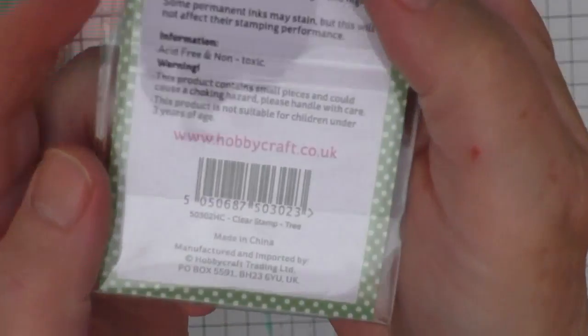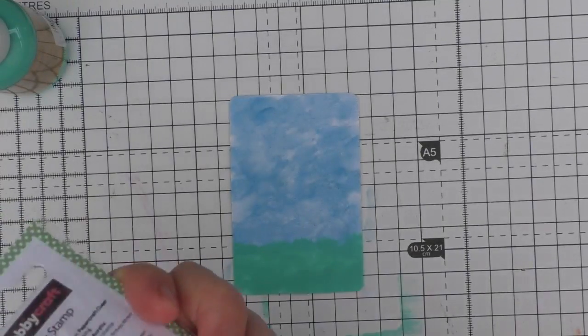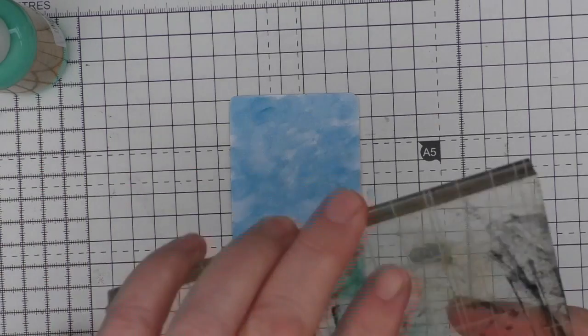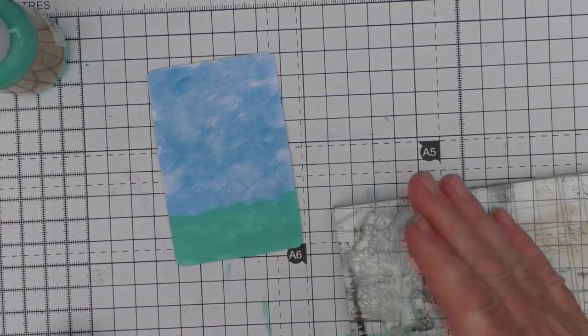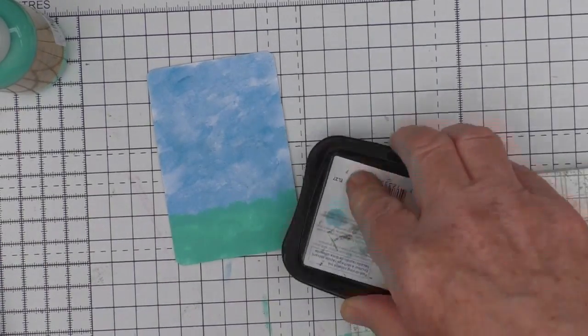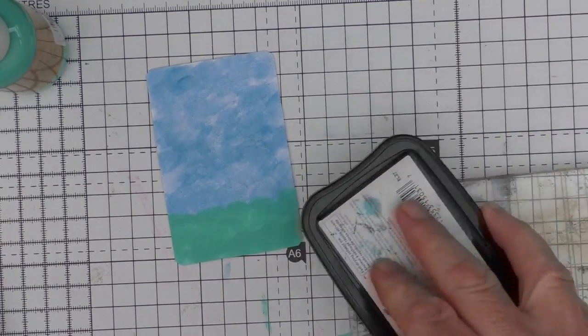I then decide I'm going to use this tree stamp. I decided to use black ink, but I didn't want it to be too strong, so I actually used an old ink pad rather than a newer one, which would have given a much deeper kind of pigment. So I need to ensure initially that there is sufficient ink in this for it to work, so I will do a kind of test to begin with.